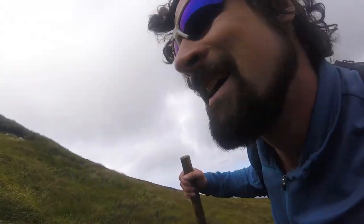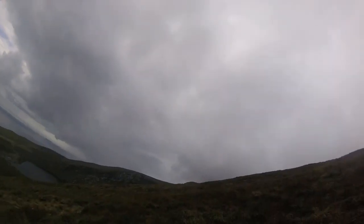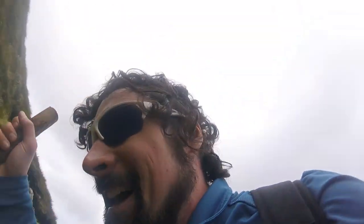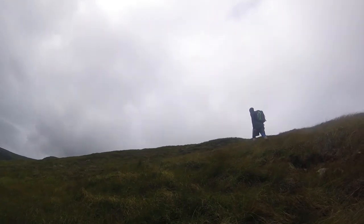This ridge part, coming up this hill, it's tough going, steep enough, but as you can see, the clouds are starting to get us again. Fingers crossed, it won't be too bad as we reach the top.